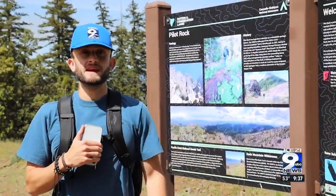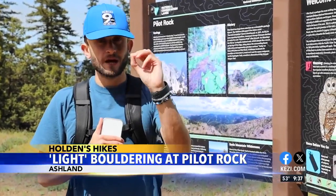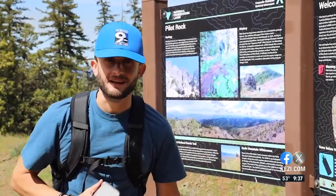Welcome back. This week, we're back in Southern Oregon. It's been a while since we've been down toward Jackson County. This is one of my favorite geological spots right near the California border. This is Pilot Rock. Come on, let's go.